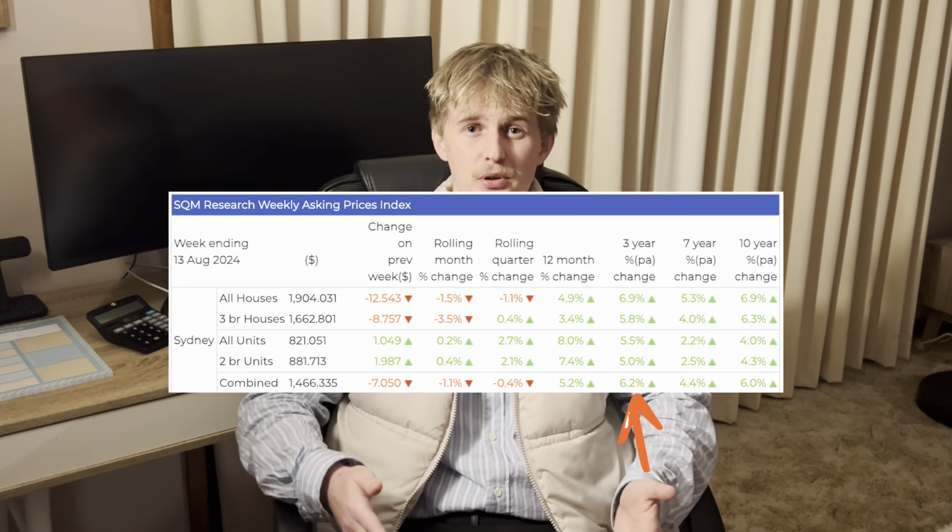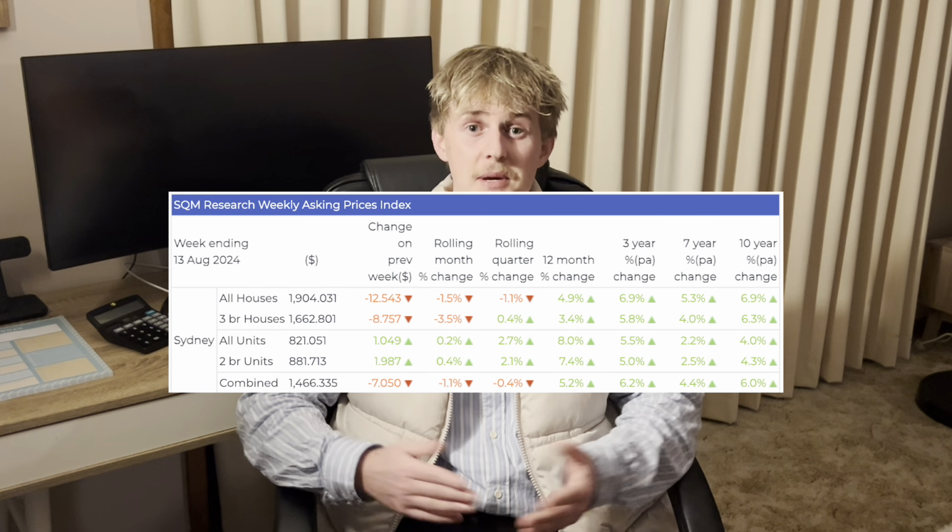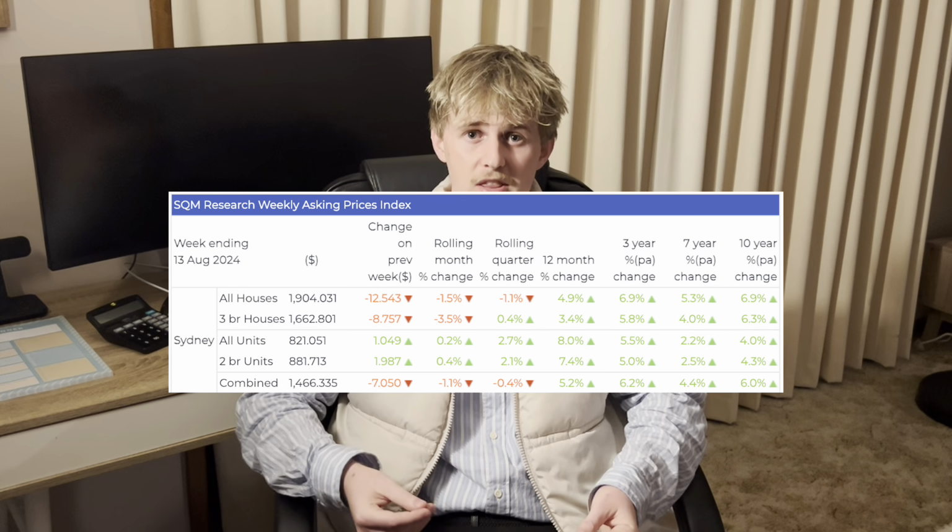The next market is one of the most popular here in Australia, and it is Sydney. And Sydney is king according to many investors. Over the last 3 years, the average return in Sydney has been 6.2%, which isn't too bad, especially when compared to Melbourne, when historically those two have always been somewhat linked and compared to each other.